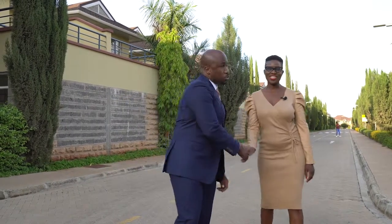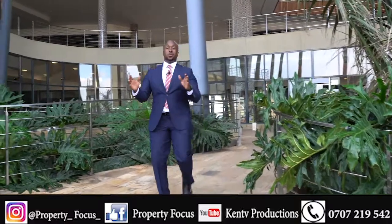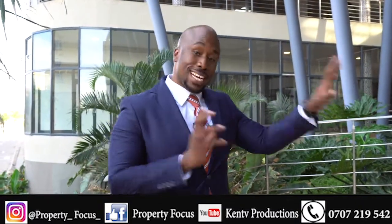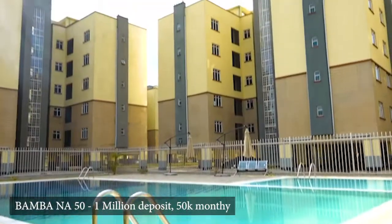Brilliant. Now, I think we'll just go to this direction and see this house right here. You've seen all the amenities that they have with this particular development. They've got your car wash, your salon, your barbershop, your everything. Convenience store. Chandarana is set up over here. That's the anchor tenant. If you want a commercial space, please reach out to the numbers below and you can get your space. If you want an apartment, remember, it is bamba na 50k. You can own an apartment at 50k.